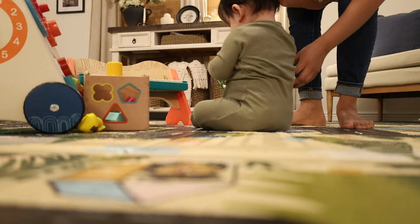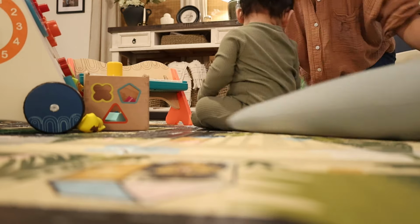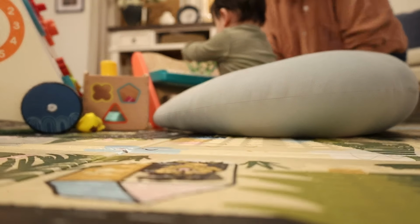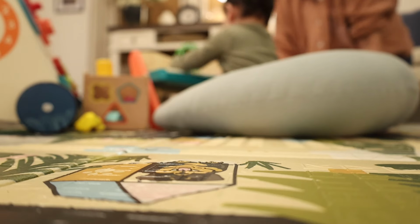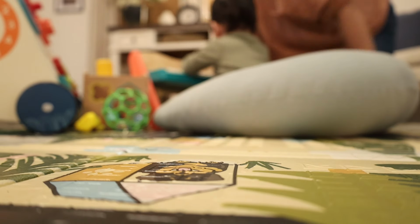So we do come out into the living room and have a little bit more playtime again, just to let him exercise some of that gas out from his previous nursing session, and just to have a little bit of fun. Listen up here, because these are the cutest little giggles ever.